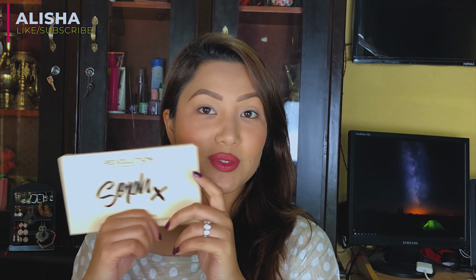And today I'm going to do a makeup look using this Makeup Revolution and SOPHX collaboration palette. And yeah, this is how the palette looks like. It has a mirror, which is always a plus point when it comes to a palette. And yeah, if you guys want to know what look I created, then please keep on watching.